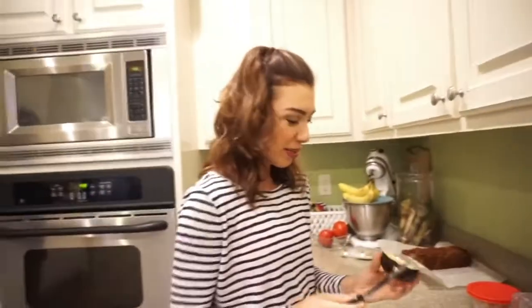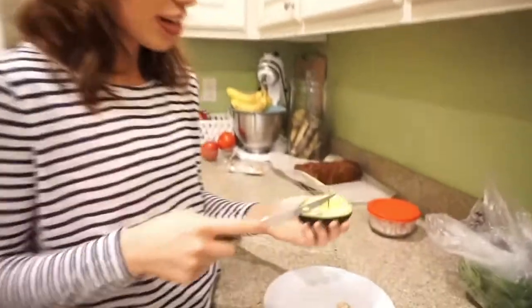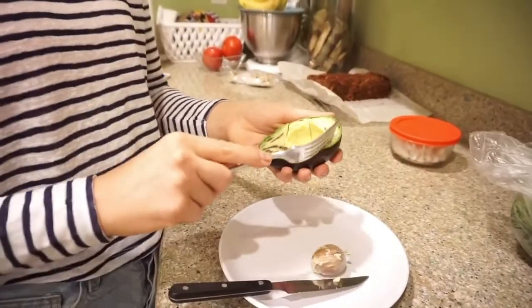You want me to do it? Yeah. Well, look where you're pointing. Yeah, I know. That's what I was trying to do earlier. We're cutting up avocado for dinner. I'm trying to talk in my normal voice. Get the good angles, Aiden.